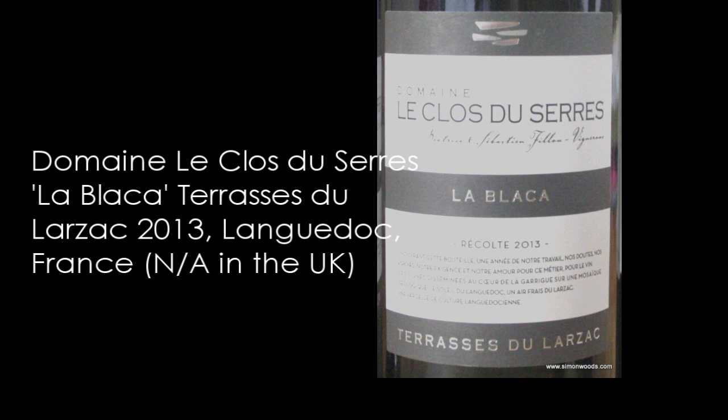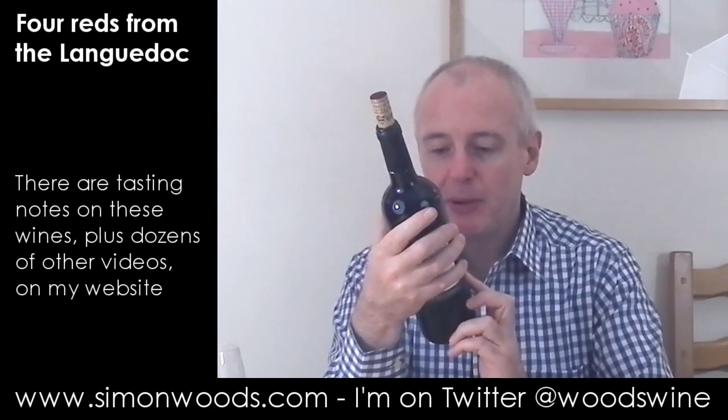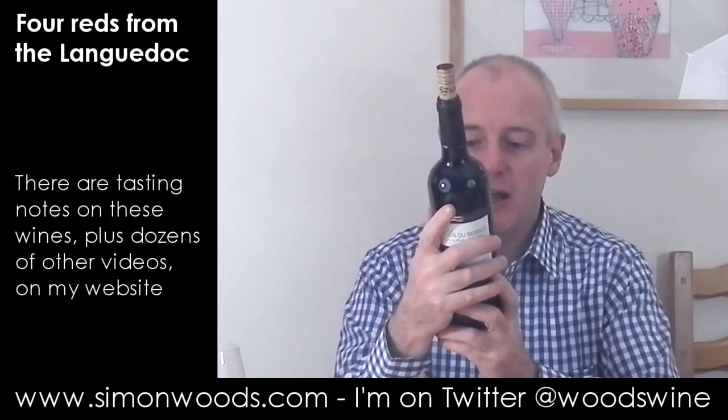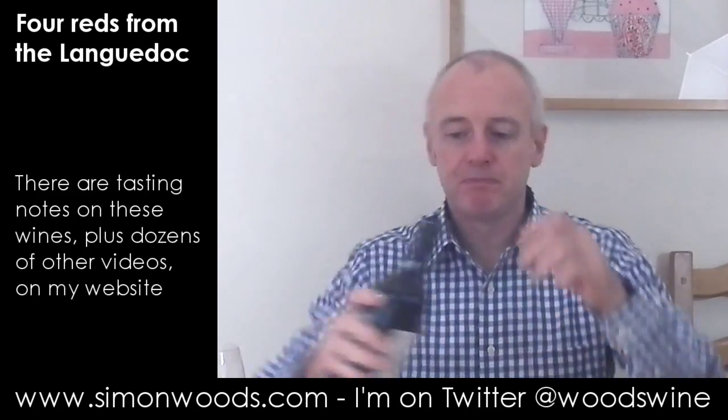What's this one? Is this the one that's based on mostly Carignan? No, Spirit of Adventure. A tribute to the Syrah grapes. Got four parcels that are particularly good for Syrah here, with a little Grenache for a touch of spice and some Carignan for freshness. Let's see whether it lives up to that billing. More of that meaty wildness.